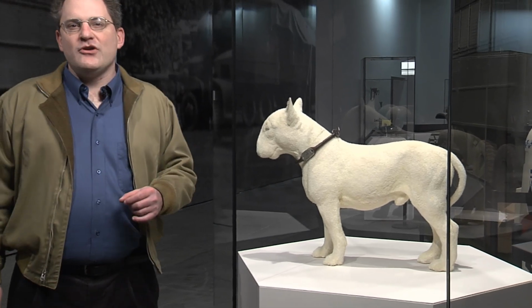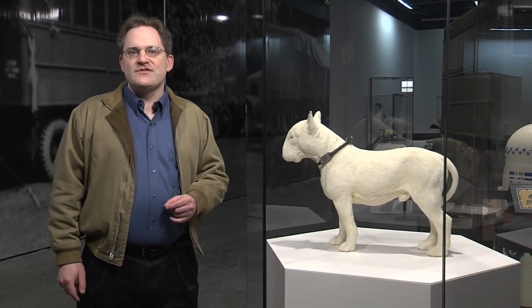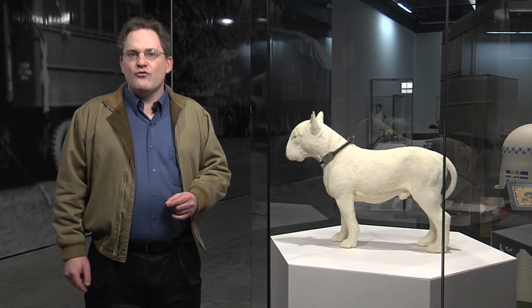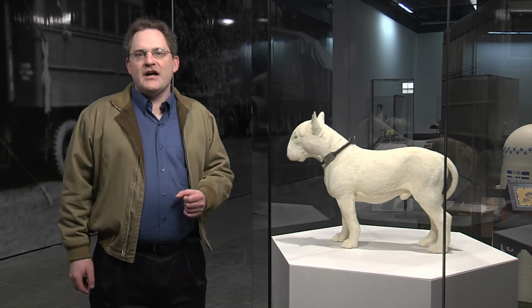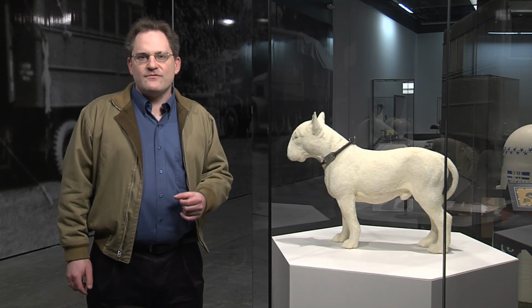Continuing with our theme of items that have not been on display before is this artifact here, which is the dog collar that belonged to General Patton's dog, Willie. Patton owned him from 1944 to the end of his life in 1945. Willie was English and had been owned by a pilot in the Royal Air Force before that pilot was shot down and killed in 1944.